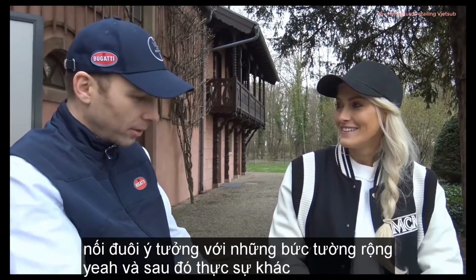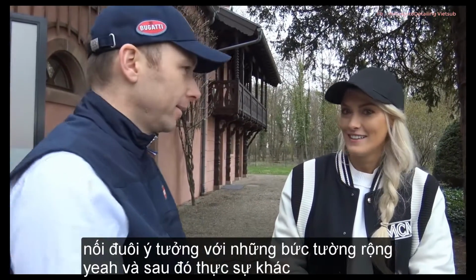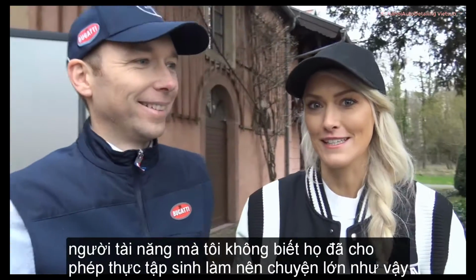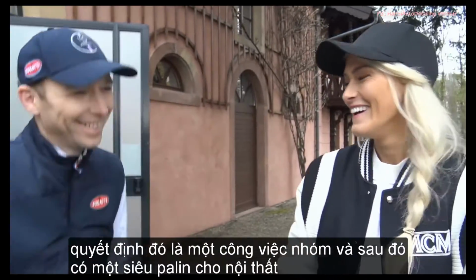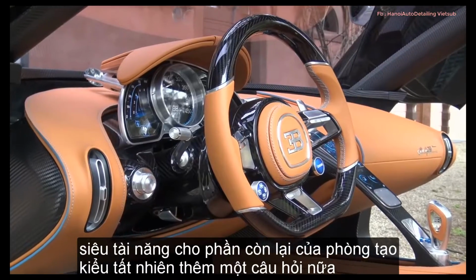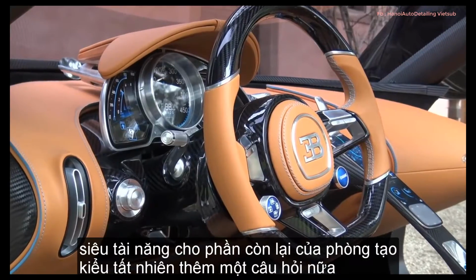The idea with the wide horseshoe. Yeah. And then another really talented person. I didn't know they allowed interns to make such big decisions. It was a teamwork. Yeah. And then there was a super talent for the interior, super talent for the rest of the styling on the exterior. Yeah, of course.